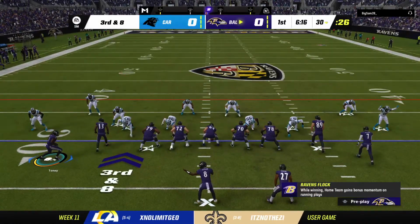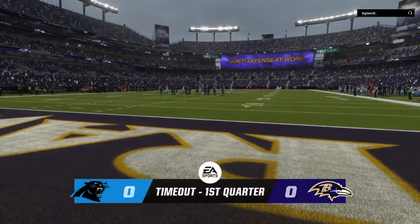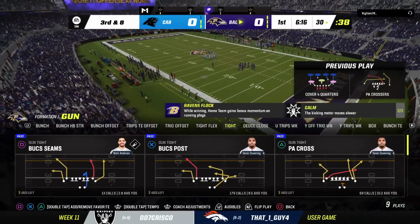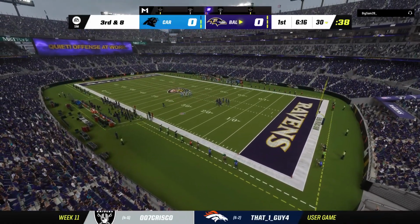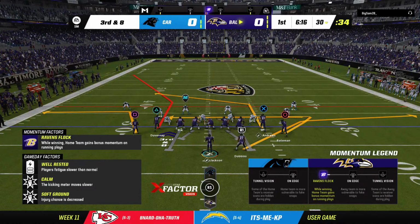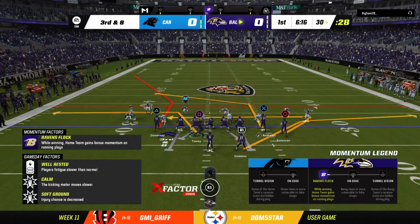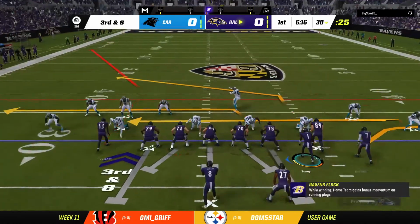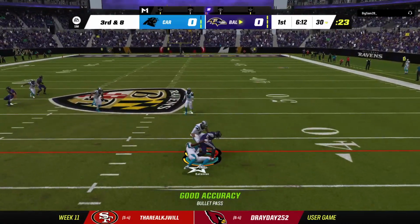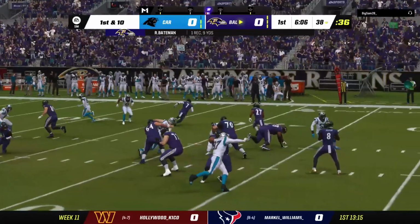This is 3rd and 8. They'll send a receiver in motion to the right. And now we get a timeout called on the defensive side of the ball by the Panthers. They'll have 2 remaining as we step aside here in this first quarter. So the failure to connect on second down, that leaves them staring up here at a 3rd and 8. Now it's Jackson. That's complete. It's Rashad Bateman. And he will have the Ravens first down as they're able to get the 3rd down conversion.